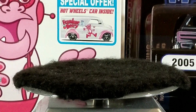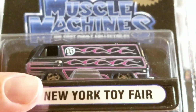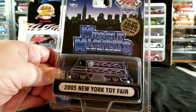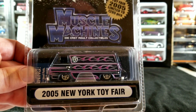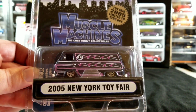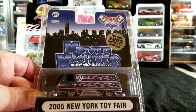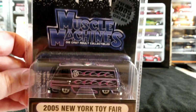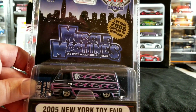We got another one from the same people. But this is a Muscle Machines version. This is the 2005 New York Toy Fair version. I believe this is the only van ever released that has a Ford van. I don't think Muscle Machines released any vans or sold any vans to the general public at your local stores. I think the only time they ever released a van was the special New York Toy Fair version from 2005.